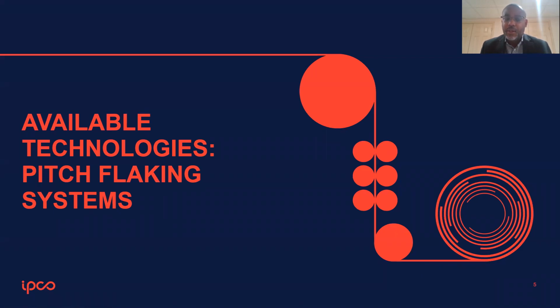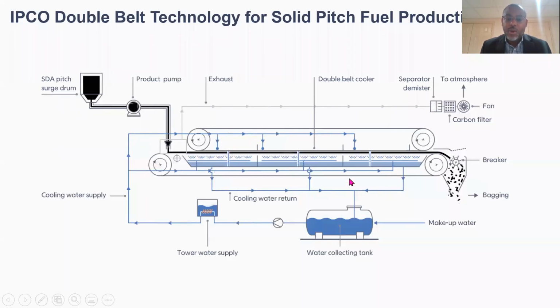IPCO's flaking technology. As I previously mentioned, IPCO's flaking technology is based on our double belt cooling systems. What is a double belt cooling system? A double belt cooling system is essentially a lower steel belt conveyor with an upper steel belt conveyor mounted over it. The product is sandwiched between two thin stainless steel belts, conveyed through the cooling section, and discharges as a free-flowing product.